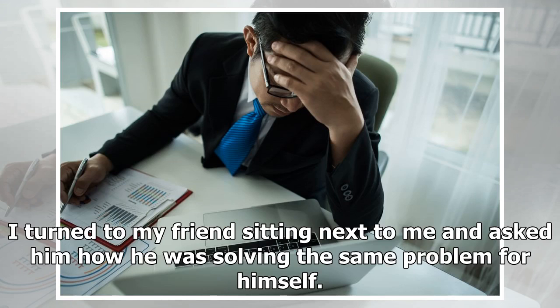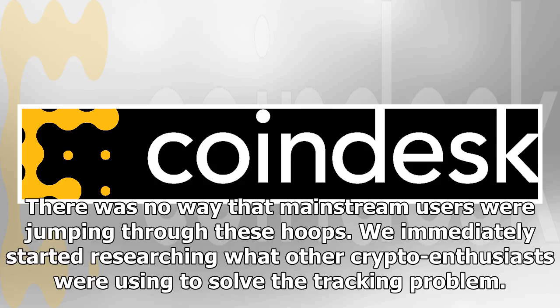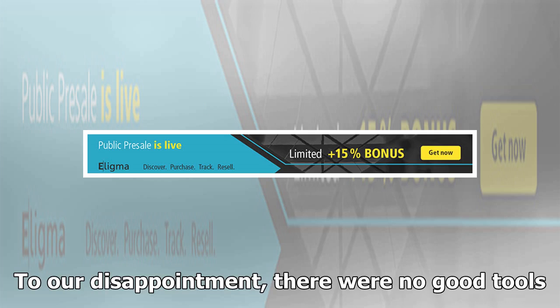I turned to my friend sitting next to me and asked him how he was solving the same problem for himself. He turned his laptop to me, a nearly identical complicated spreadsheet. In fairness, his was better than mine. There was no way that mainstream users were jumping through these hoops. We immediately started researching what other crypto enthusiasts were using to solve the tracking problem.